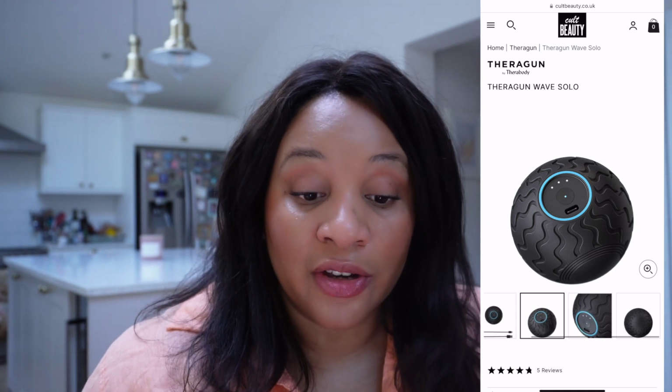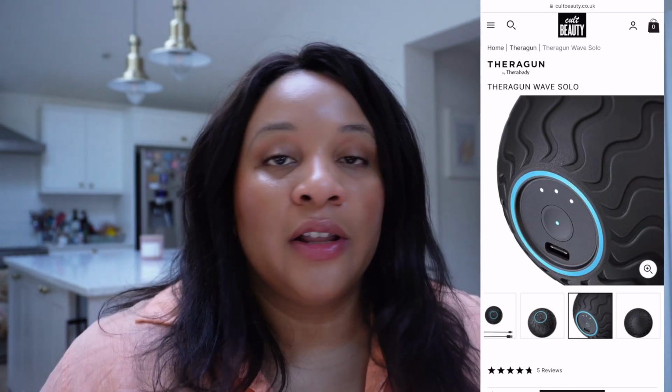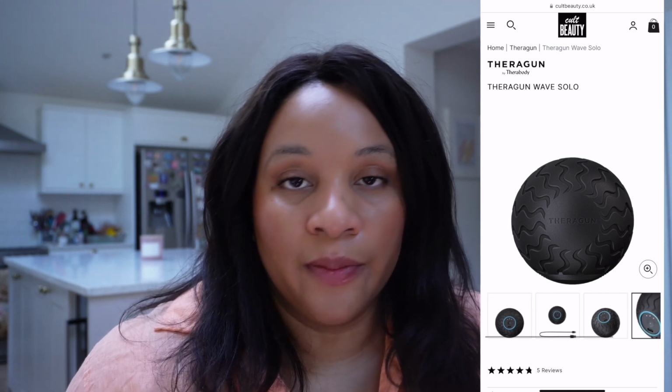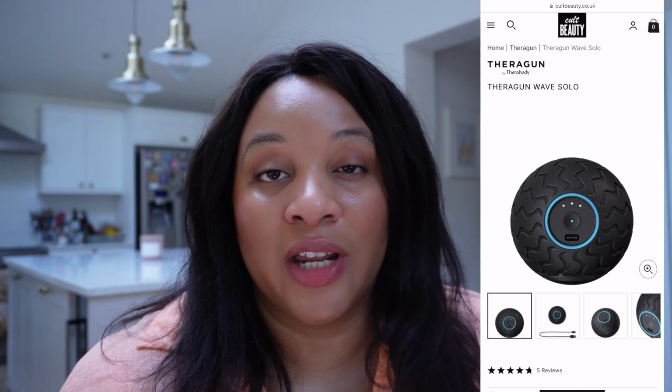And the reviews are really good. People have said that when they've had an ache in their back in the office or whatever, they've just put it on the lower part of their back, and especially on their feet. So people have said that if you've got issues with your arches, or your arches are aching, putting this underneath really relieves that.